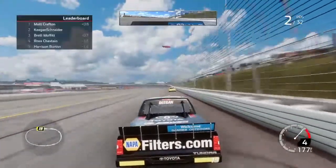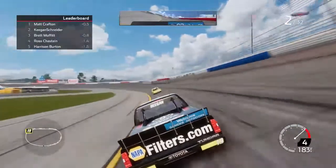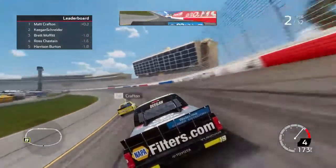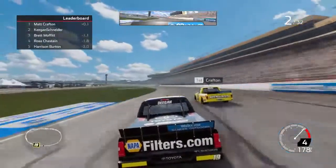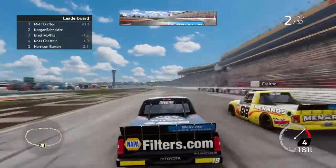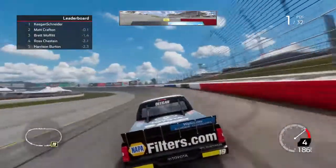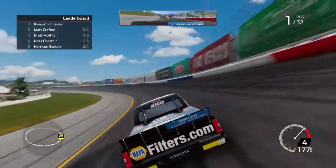When we take our pit stop, whether we'll be under green or caution here in the stage, it will be a 2-tire stop. Not sure how that's going to work as far as trying to leave the stage, but at the line, Crafton barely leaves the lap.